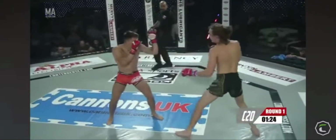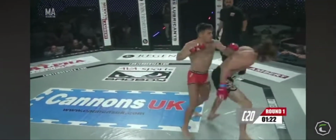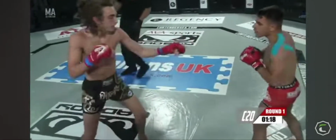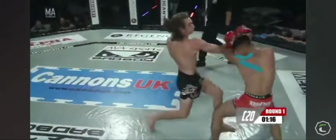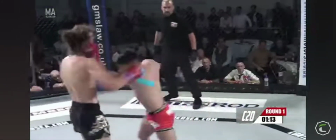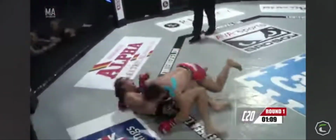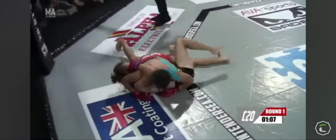He's confident on the feet, clearly here, Nichols. Shay Veal, a more compact striker. Got caught there a little bit, Nichols, with that right hand. Jake has the reach and height advantage. Yeah, you could say that Jake's got the reach advantage there. But big takedown from Shay Veal.